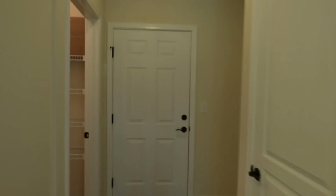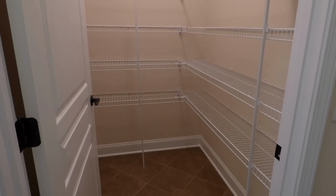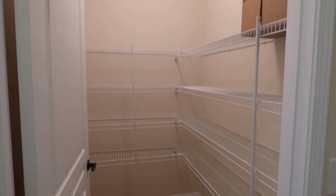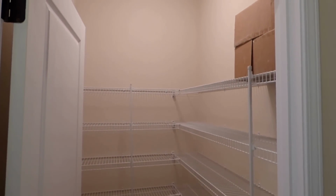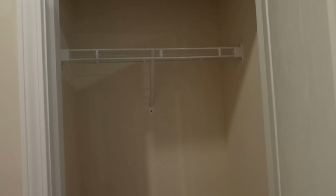And here we are headed towards the garage. On our way, a couple of noteworthy sights is this huge pantry here to the left. Very large walk-in pantry, folks. Wow, that is really nice. And then over here, just on the other side, is a little closet. You know, you just can't have enough storage, in a sense.